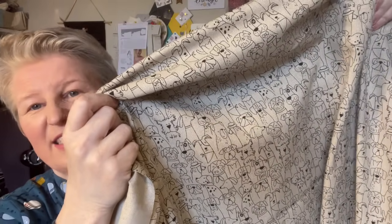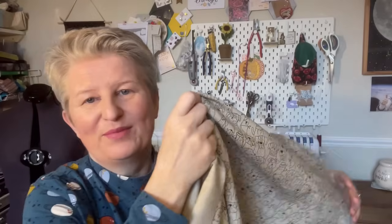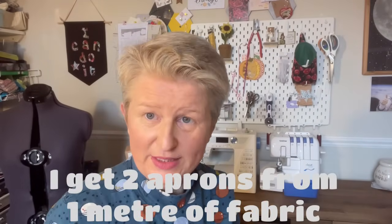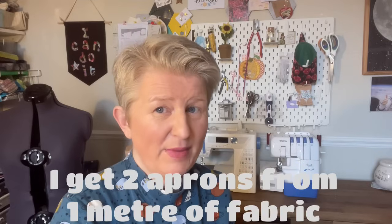And I just think it's absolutely gorgeous. So I'm going to use the canvas for the main apron. I'm also going to use the canvas for the pockets and for the straps. Now obviously you can make it a lot easier for yourself and just buy webbing for the straps, but I like to use the fabric.